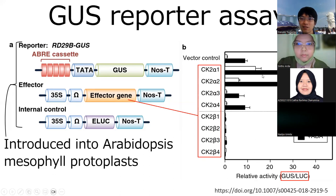This is a result. The top one is a control. The vector control should be the one where the effector plasmid has no effector gene. In this case, GUS activity is shown, and the x-axis shows the relative activity of GUS, the GUS activity divided by the luciferase activity, normalized activity of GUS.